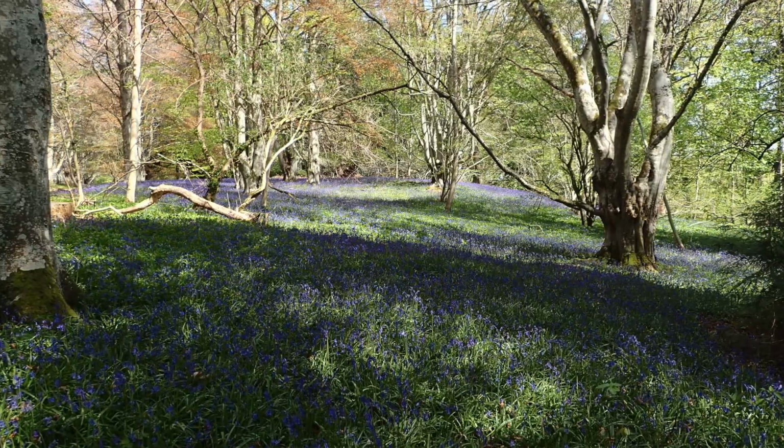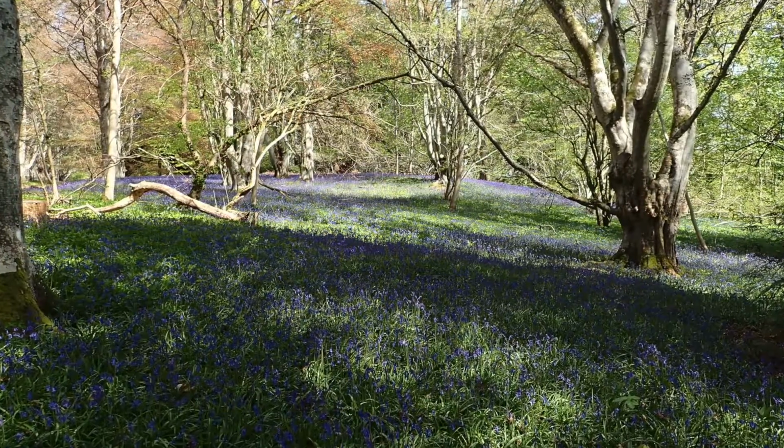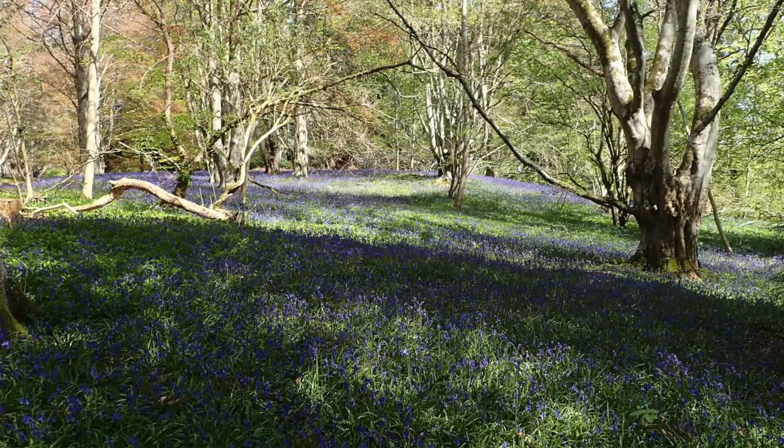From an ethnobotanical point of view, other than lifting the spirits and making people feel fantastic when they're in a bluebell woodland, which is an important ethnobotanical use, historically the bulbs have been used to create a glue. That glue has been used for bookbinding, apparently for stiffening collars in Victorian clothing, and also by our ancestors for fletching, where they would attach a feather to an arrow when out hunting.